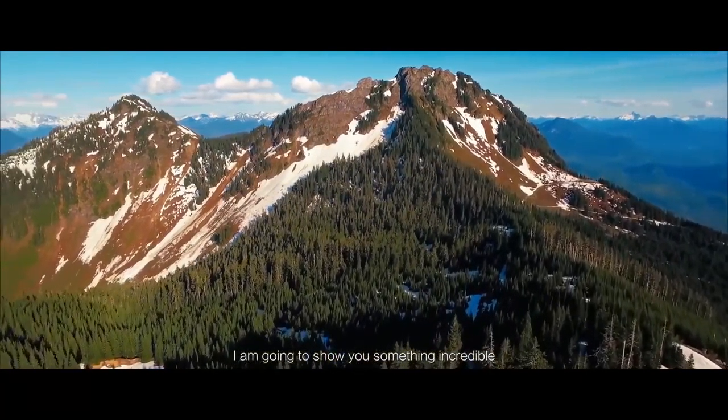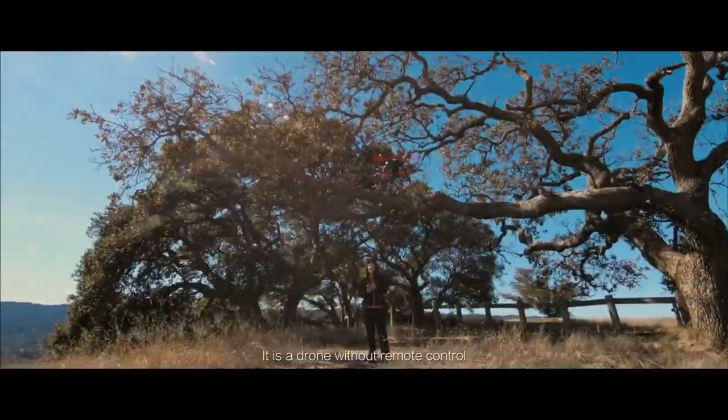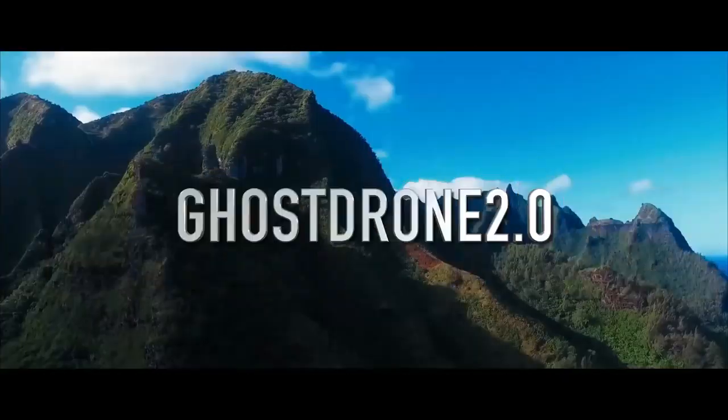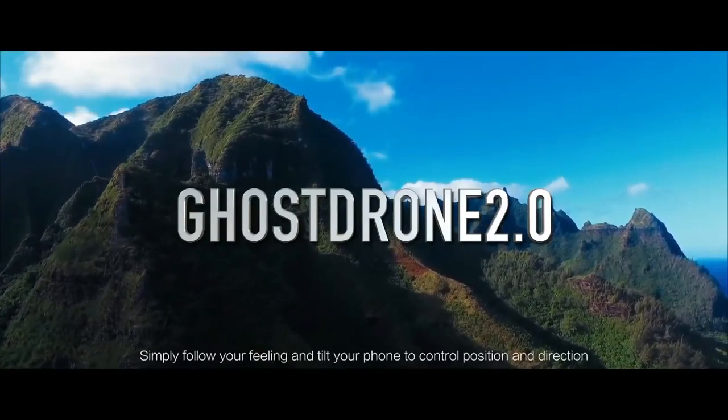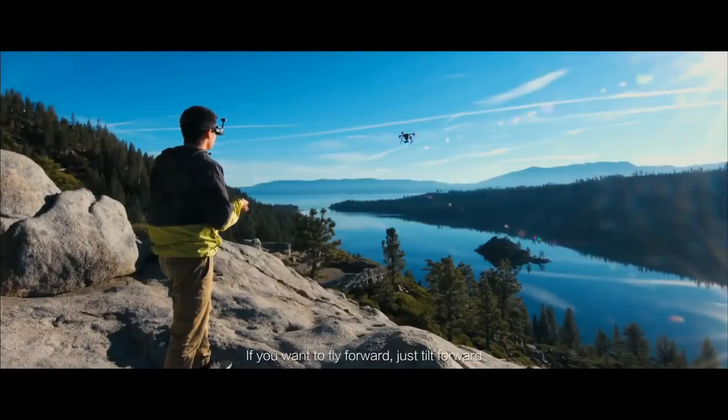I'm going to show you something incredible. It's a fascinating and immersive flying experience. It is a drone without remote control. Simplify your feeling and tilt your phone to control position and direction. If you want to fly forward, just tilt forward.